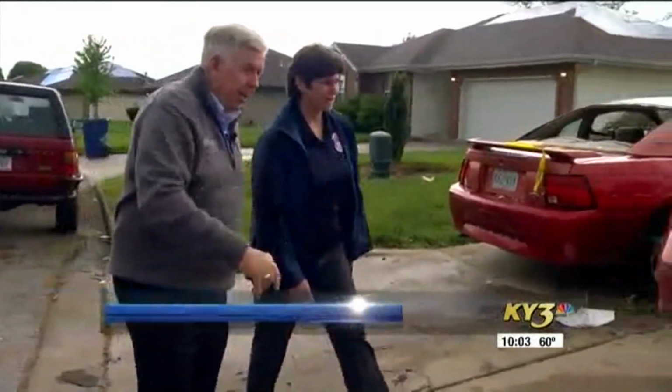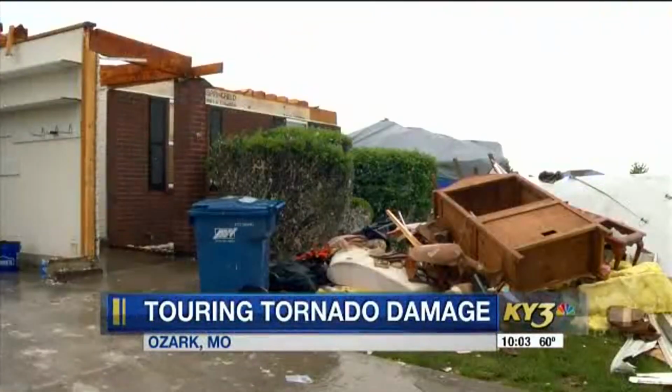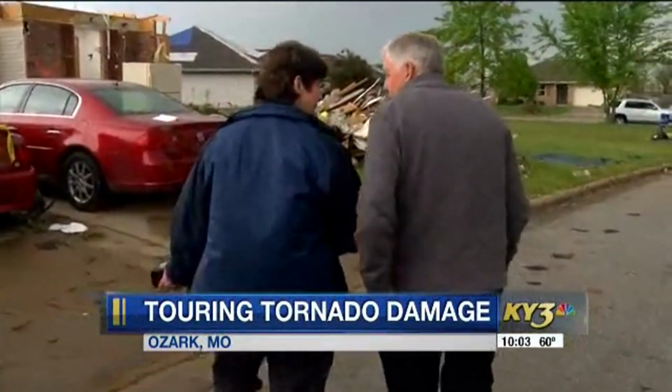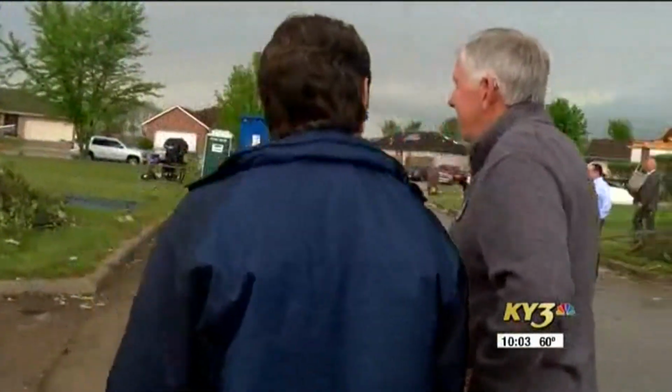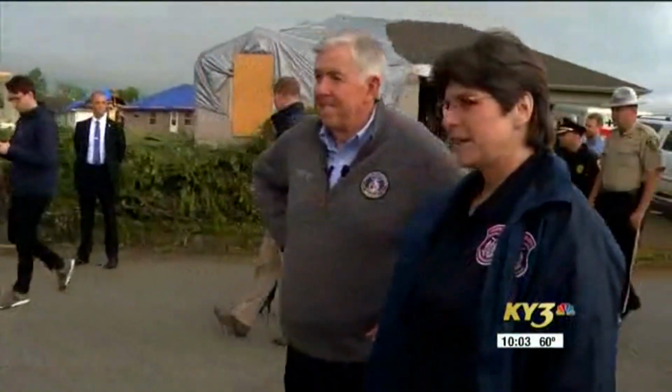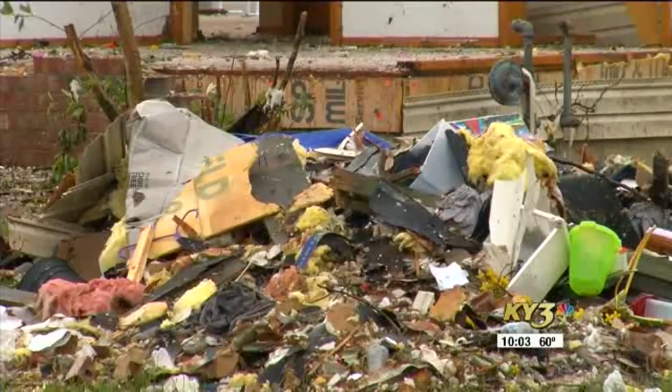With widespread damage, Governor Mike Parson toured the area. Debris removal is the first sign of recovery. Yeah. Getting an update, learning how the Ozark community is truly doing after an EF2 tornado.